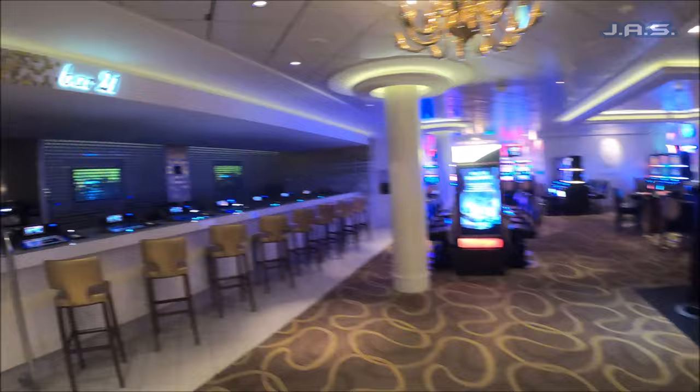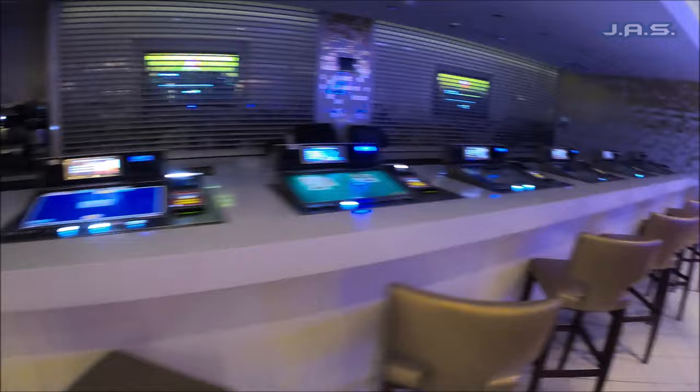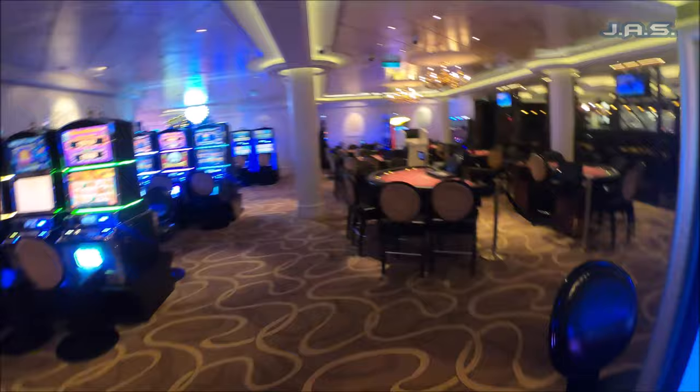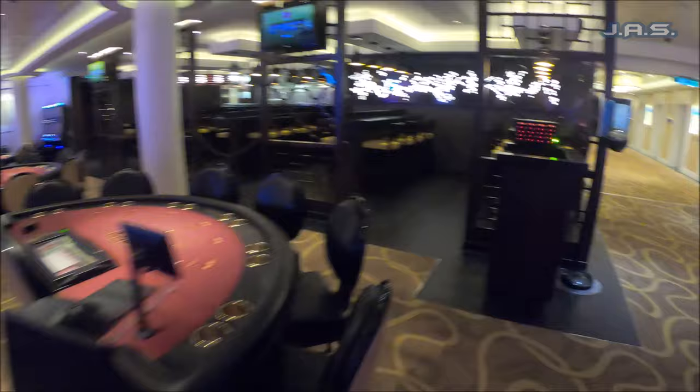Different areas. So you got Bar 21. I don't like to be around gambling and smoking stuff, so I haven't really used this bar, but you have all these casino jackpot little things, slot machines. And now it kind of sucks because I actually like this Asian restaurant a lot, at least on the Epic. And this is how small it is on this one. And it's high top tables too, which I just can't stand. I hate sitting. You just feel like your legs are gonna fall off.